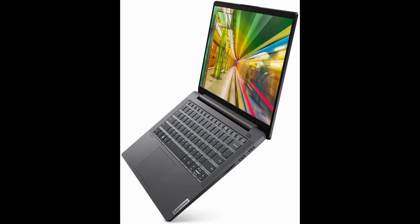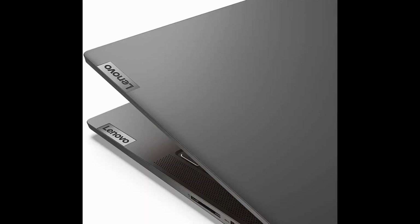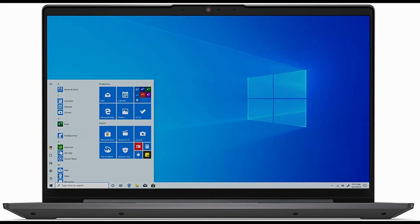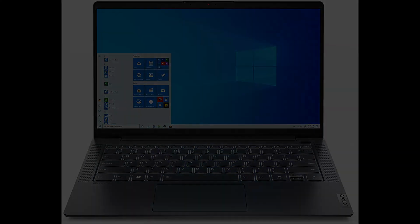It's also capable of doing some intensive workloads, and the gaming performance you can expect is similar to the previous two models. So 60 FPS at 1080p with esports games, and 30 FPS at 720p in more demanding games. So if you value portability, but you still need a decently powerful laptop, this is perfect for you.